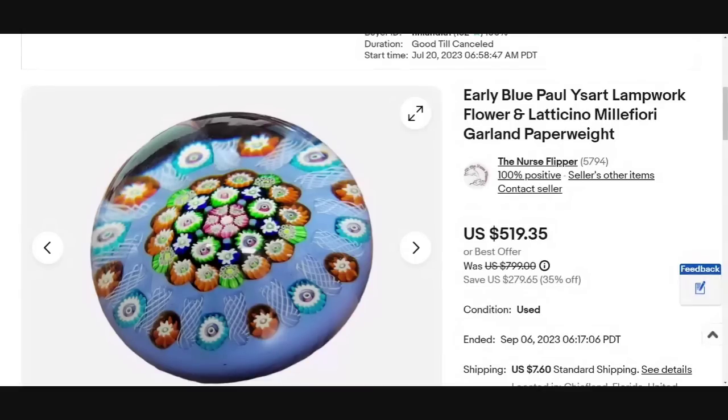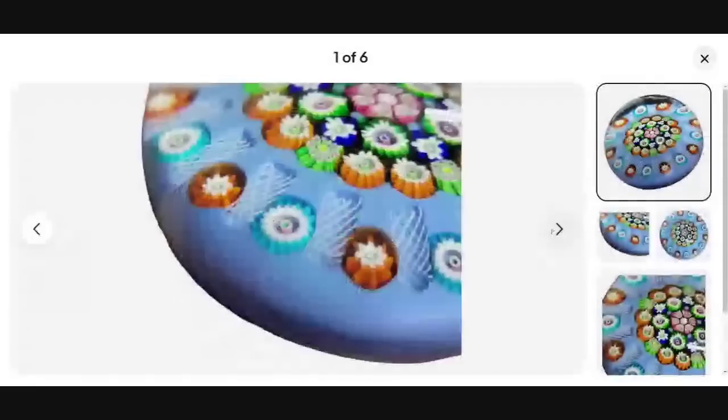I sent the offer and they accepted. I sent an offer out for $363.55. I did pay about $100 for this, but still close to a $200 profit. I will zoom in here and show you up close.